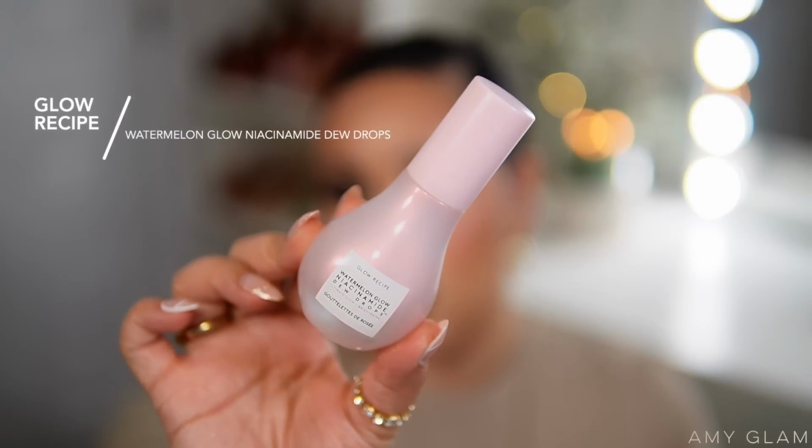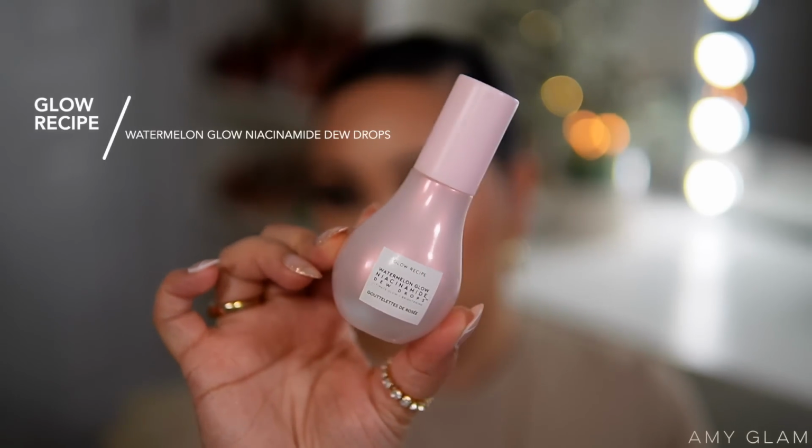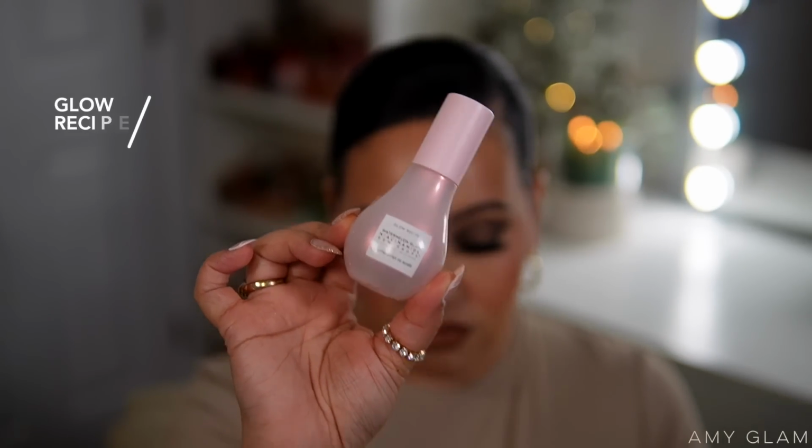So that brings me to this next product, which is what I have been using the past few times that I've been doing my makeup. I have been loving the Glow Recipe Watermelon Glow Niacinamide Dew Drops right before my foundation. I feel like this gives me the perfect amount of hydration and just makes the skin look so plump and beautiful right before applying your makeup. So I definitely recommend this if you have dry skin or dehydrated skin and you want to give your skin a dewy, very healthy glow before going in with foundation.